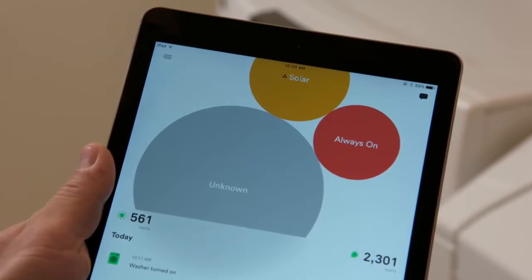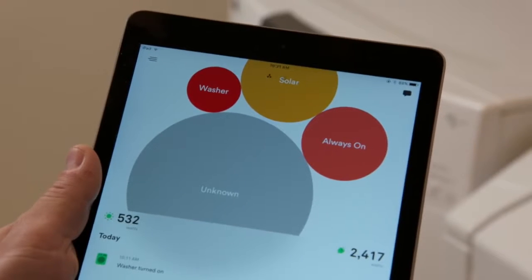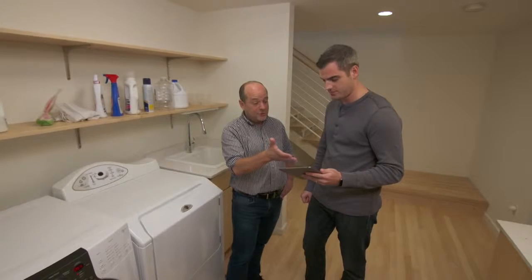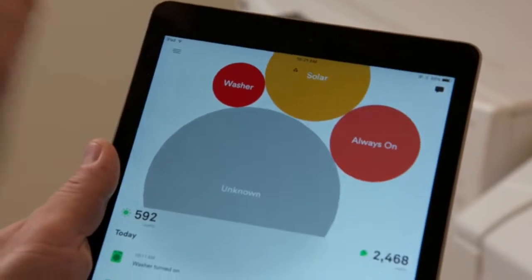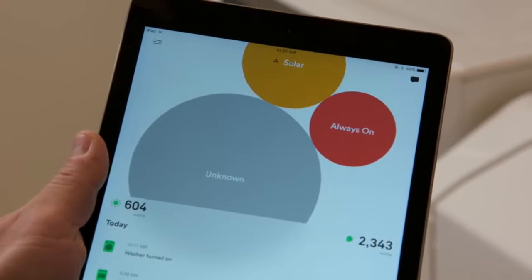You can see that this runs for a little while, then it takes a break as the clothes slosh around. And then it's back. That's right. So not only are we showing that the washer's on, we're showing exactly what it's doing at that moment in time. That is very cool. So the relative scale I can see relative to the solar production, the unknown loads, the always on loads. I can just see it disappeared.